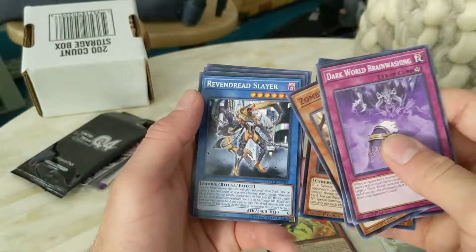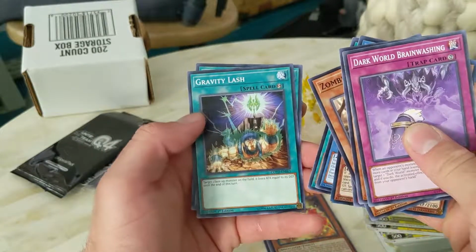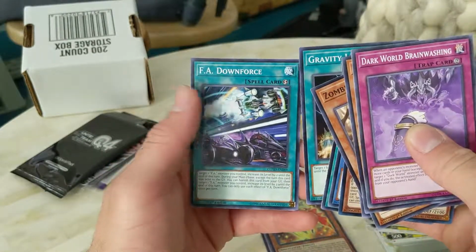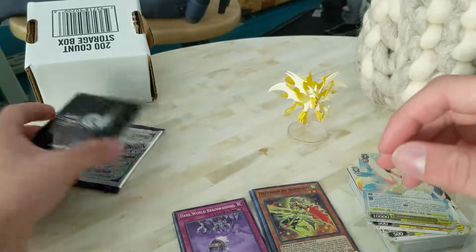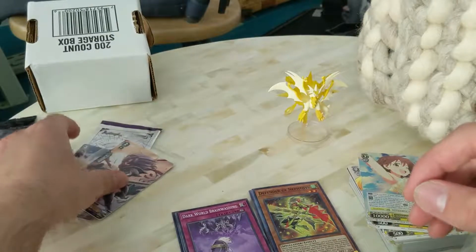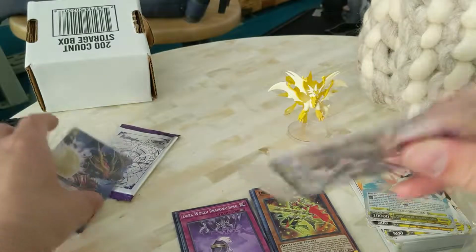Raven Dread Slayer. Twilight Twin Dragon. Gravity Lash, and FA Downforce. Okay, this is pretty cool. And then I guess I'll keep these guys in the pack. Like, I don't think there's, yeah, these are just single packs.